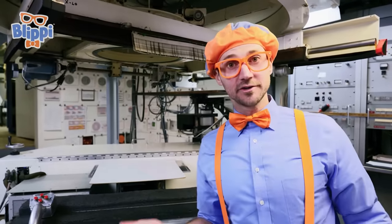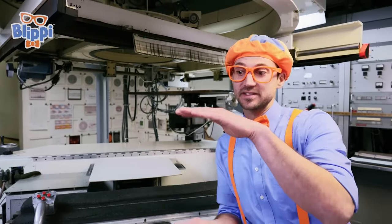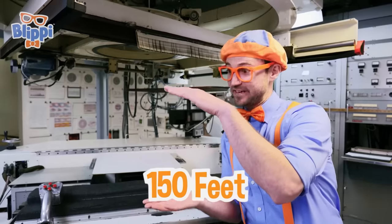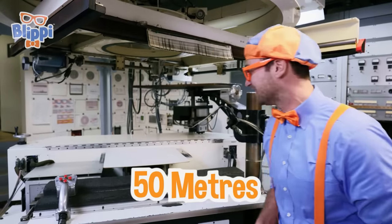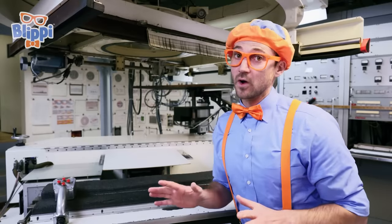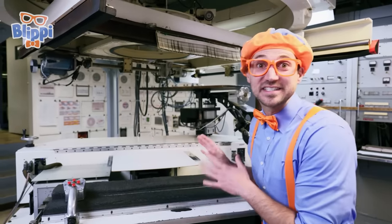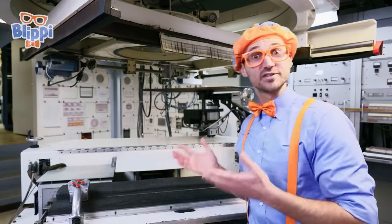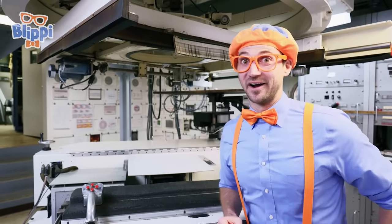It is so cool. And remember how I said it's a 150-foot solar telescope? Yeah, that's because the telescope itself is 150 feet tall. That's really tall. That's about 50 meters. Whoa! All right, you never want to look directly at the sun, okay? The only reason we're going to be able to see the sun is because we're using a solar telescope. Not a normal telescope, a solar telescope. All right, are you ready?